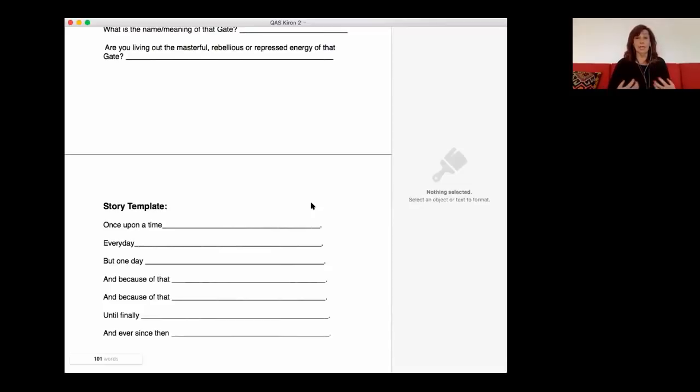That's what I want you to do with your Chiron. Tell the story of your Chiron. Tell the story of what's possible for your Chiron. Even if you're not living out the masterful part of it yet, see if you can craft a story to imagine the possibility of what your life would look like if you were living out the more masterful expression of that Chiron. What have you learned from your Chiron? What have you learned about yourself just from this little exercise? And what do you need to do to deepen the full expression of who you are in the world?